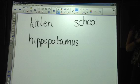What are the vowel sounds in kitten? I and I. Kitten, it depends how you say it, right? So does our rule work? Yes, there are the same number of vowel sounds as there are syllables.